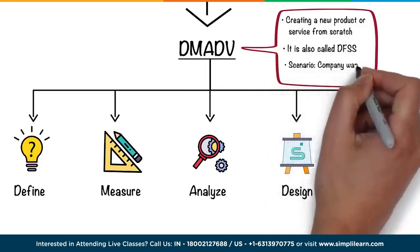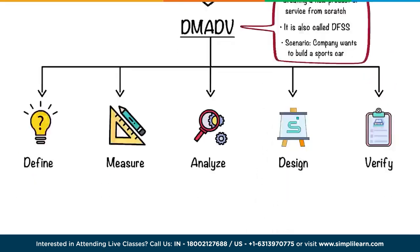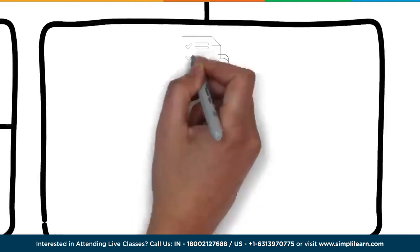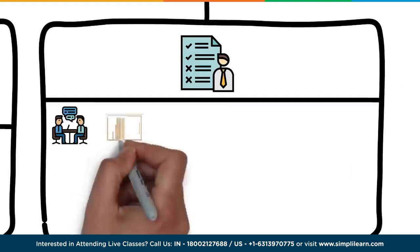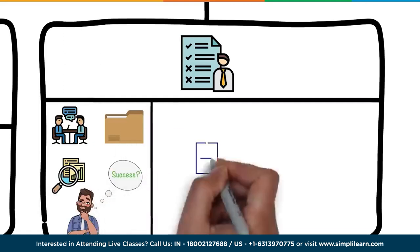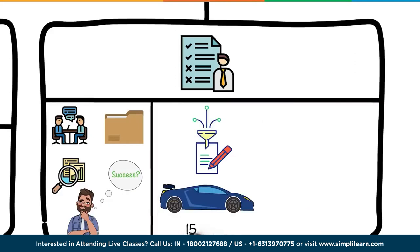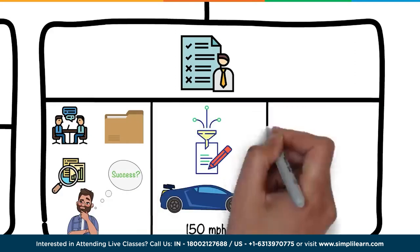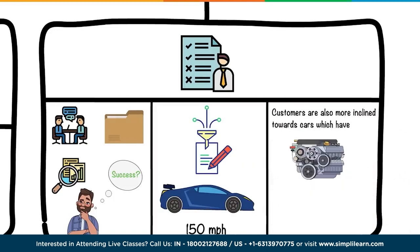Let's take the scenario where the company decides to build a new model, a sports car. In the Define phase, you define the requirements of the customer. Based on inputs from customers, historical data, industry research, you determine what you need to ensure your car becomes a success. The data collected indicates customers are drawn to cars which can achieve more than 150 miles per hour. Customers are also more inclined towards cars which have V6 engines and an aerodynamic frame.